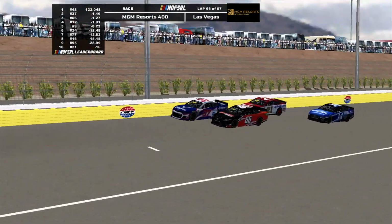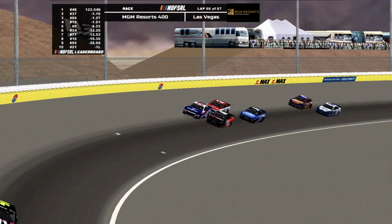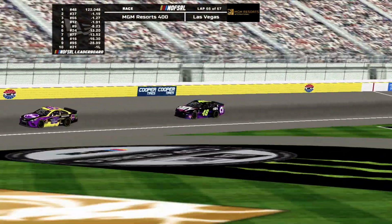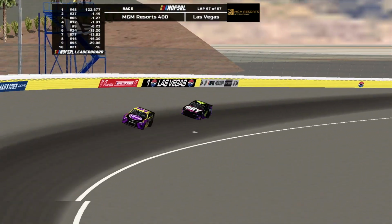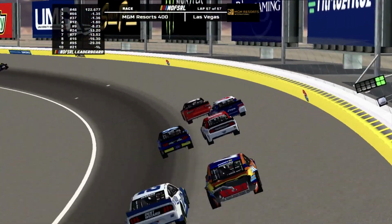Near contact there for second between New and Friesen. Every point really does matter, especially going towards the regular season. Off of turn 4, Tyler Markle. He will see the white flag. 1.5 miles to go in Las Vegas for the number 48. He's just having a really good run right there. 95 is up for the caution.